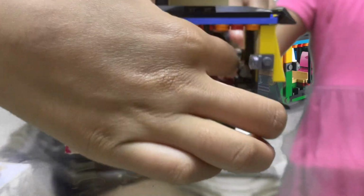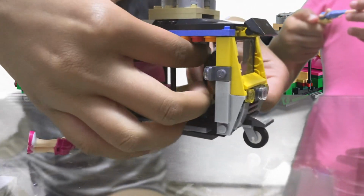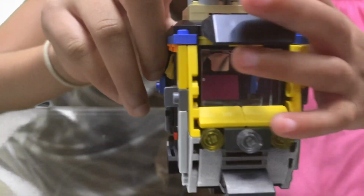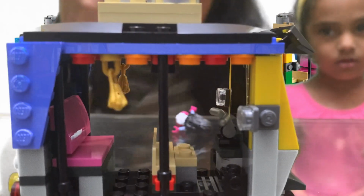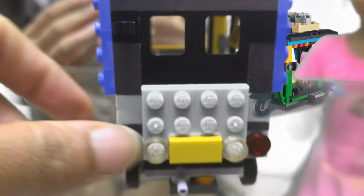Yeah, I'm gonna sit in the front. No, she's not. I'll do it. Take it off. Everybody wanna go in the tuk-tuk? I'm gonna sit in this tuk-tuk. So here's how it looks from the front. That looks so cool. I love the way it's decorated. And I love the way the top looks. I love the way the driver's seat is. And I love the back. Oh, where's the fire extinguisher?